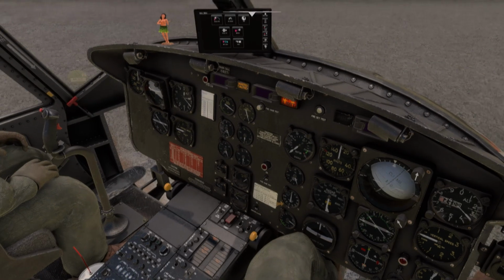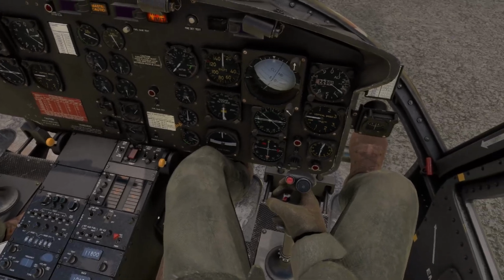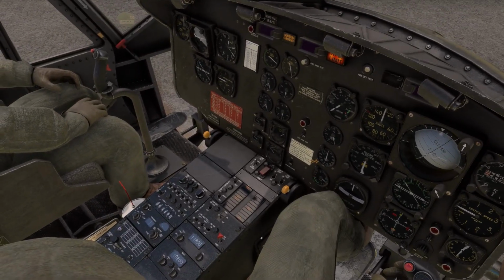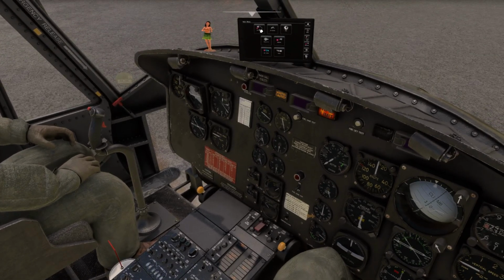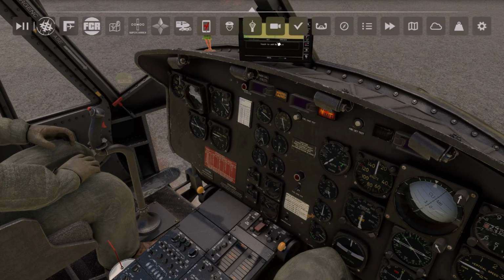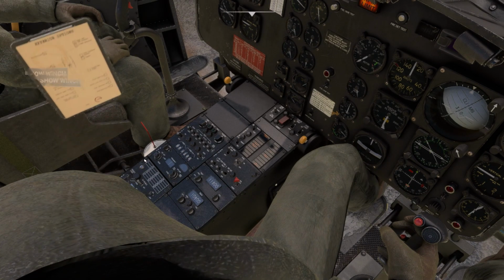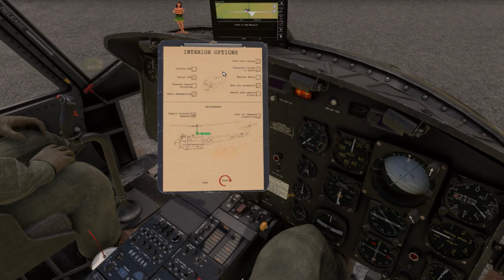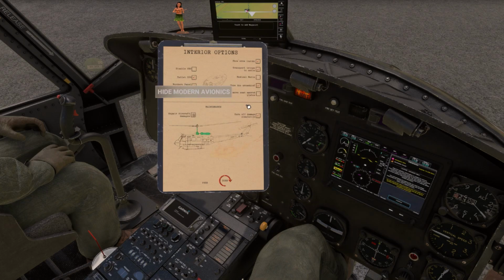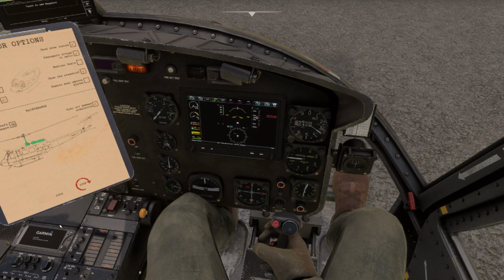Now, sound effects. There's your warning and alarms. So that's all modeled. I just flipped on the power and probably messed something up. But here's your GPS. And then if we were to use the modern avionics panel, that's what it would look like. So pretty straightforward there, huh?